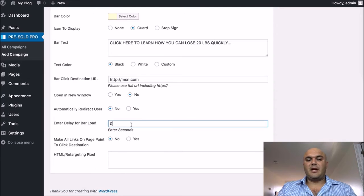Just select no. You also have the option to select how long before the bar would actually load on the page. Do you want it to load immediately? You would leave it at 0. Or do you want it to load like 5 seconds later, after they got a chance to maybe read the headline? I'm just going to select 4 seconds and leave it like that.